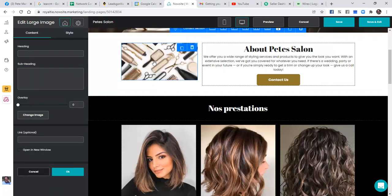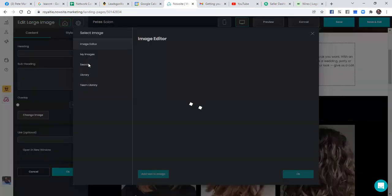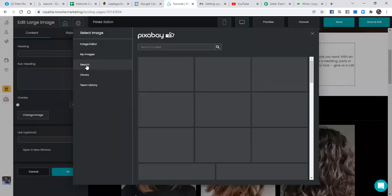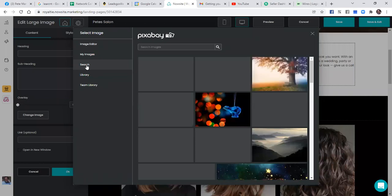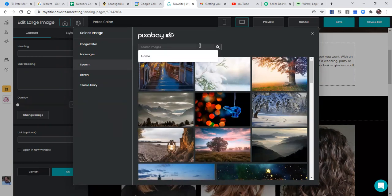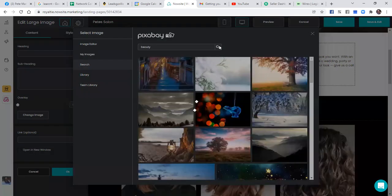If you're happy with this picture, leave it. If you want to change the picture, click on there, go to change image. You can upload your own images to here, guys, as you go along, just to, you know, give your own touch on it. But to get you started, you can come quickly to a search if you want to change the image. Otherwise, just leave it. You don't have to do everything straight away, guys. You do not have to do everything straight away. So then what we would do is we would go and put in here, we would put beauty, maybe. Search for beauty.